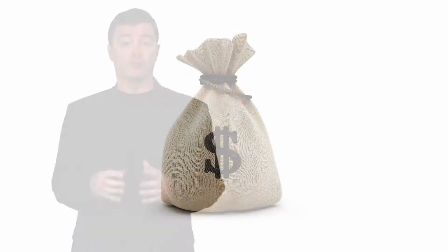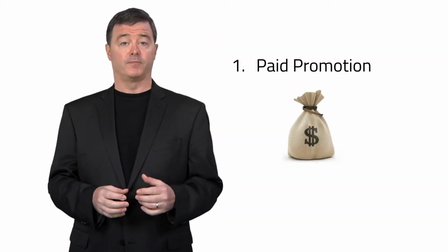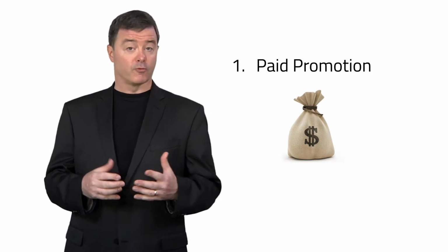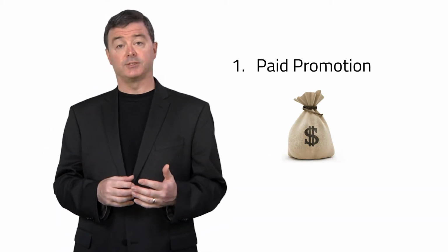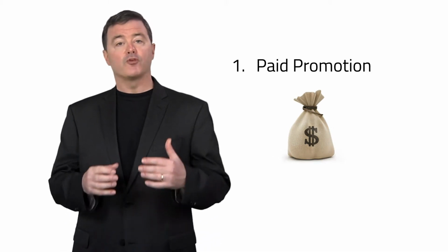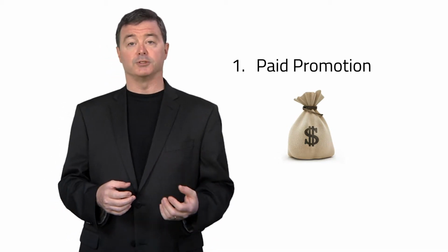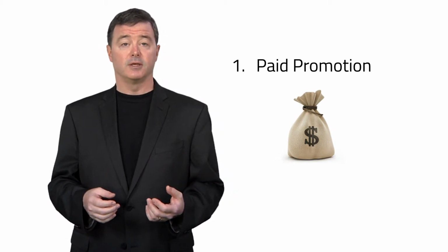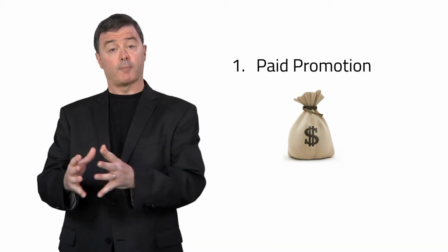The first way for prospects to find you online is through paid promotion. This means paying someone money to access their audience. AdWords is the most popular form of online paid promotion. With AdWords, you pay Google to gain access to the millions of people who use their search engine every day. But there are many variations on this theme, such as Facebook ads, LinkedIn post promotions, banner ads, and native content. In all cases, you're paying a gatekeeper to gain access to a third party's proprietary audience.